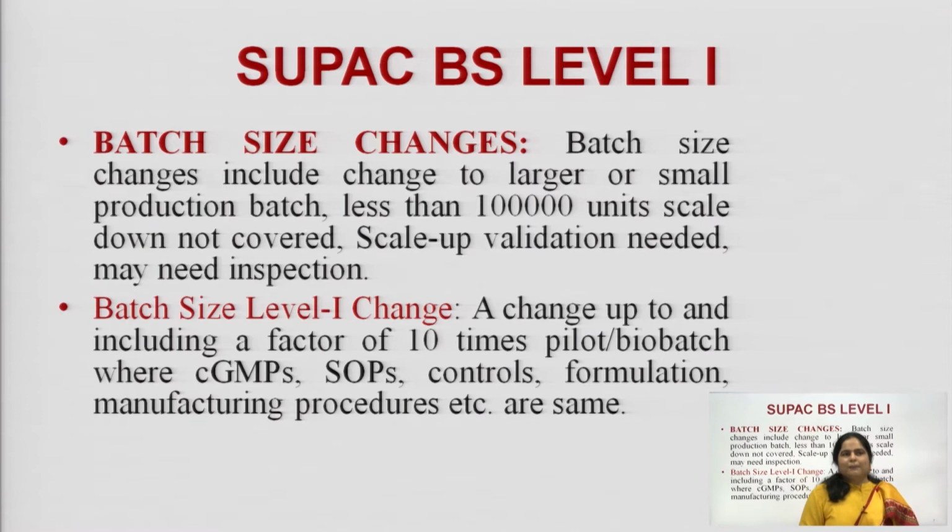So, batch size changes include a change to a larger or smaller production batch; a scale down to less than 1 lakh units is not covered into batch size changes. If we are changing the batch size to less than 1 lakh units, it is not considered a SUPAC level 1 change, but if the change is more than 1 lakh units, then it will be covered, and for such a process scale up validation is needed, and inspection also. But if the scale up or scale down is for less than 1 lakh units, then no scale up validation and no inspection is needed at all.